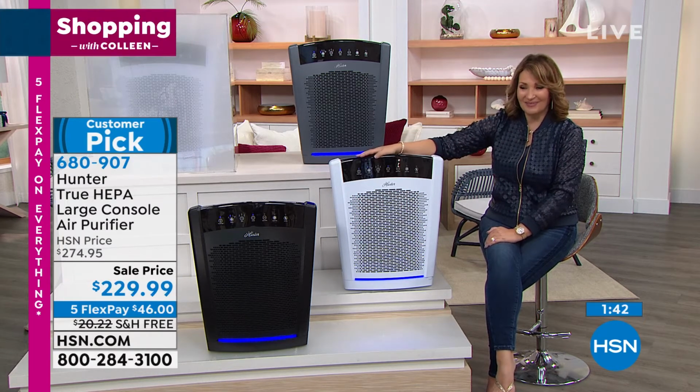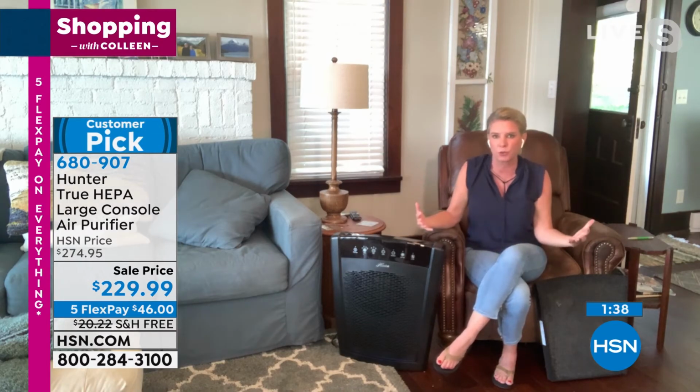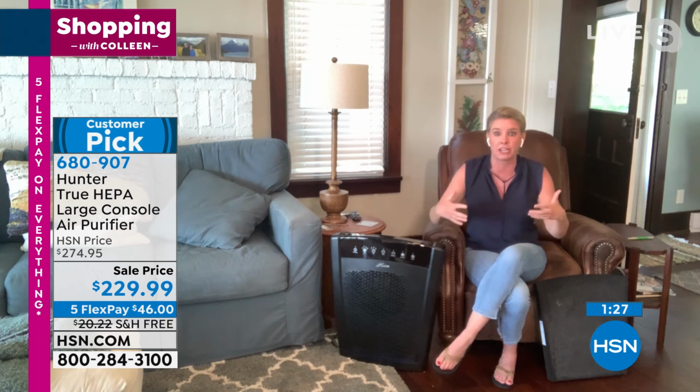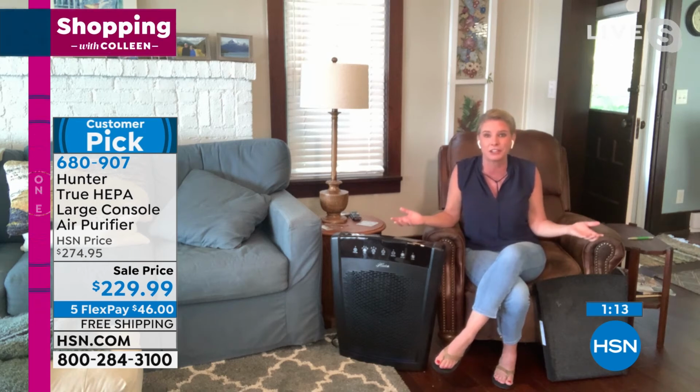Right. And I don't want people to think, okay, I don't know if I need one this big because I don't have 2,000 square feet. Don't get hung up on the room size, okay? If it's in a smaller room, that just means it's going to turn the air over more times an hour. It's just going to make your air cleaner. If you have a 3,000, 4,000 square foot home, it's still going to clean all of that air. It just may do it one time every other hour. So still, that's great. 12 times an hour, you're getting clean, fresh air.